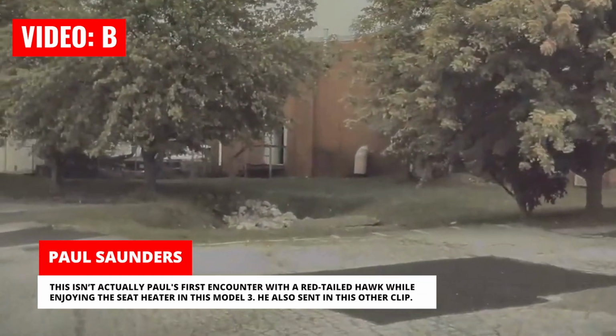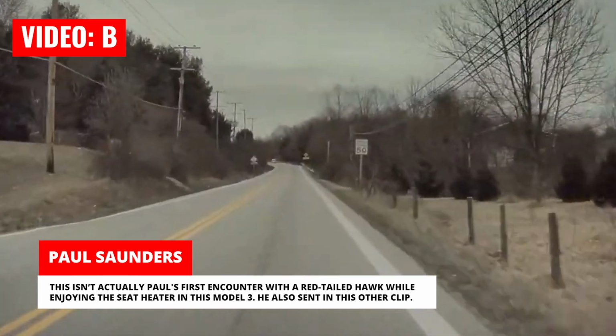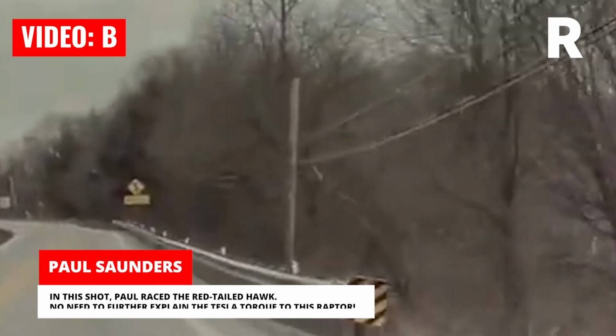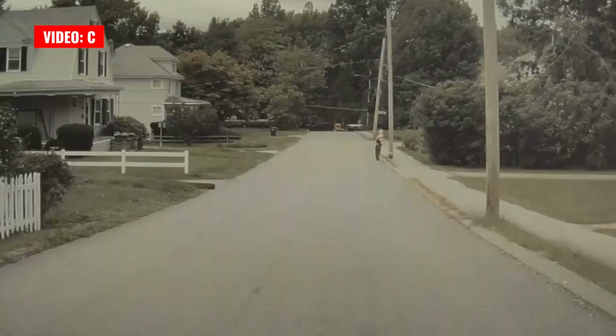This isn't actually Paul's first encounter with a red-tailed hawk while enjoying the seat heater in his Model 3. He also sent in this other clip. In this shot, Paul raced the red-tailed hawk. No need to further explain the Tesla torque to this Raptor. Next time, it'll wait and challenge a Chevy Camaro.